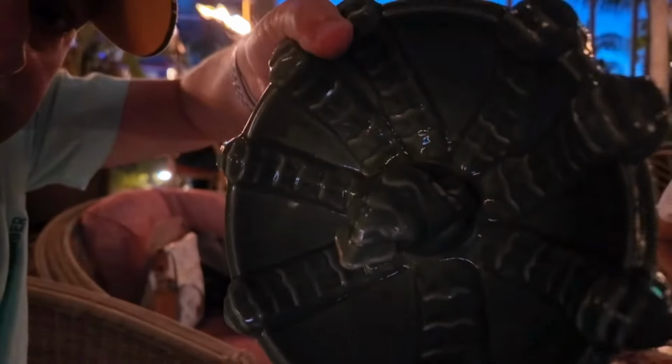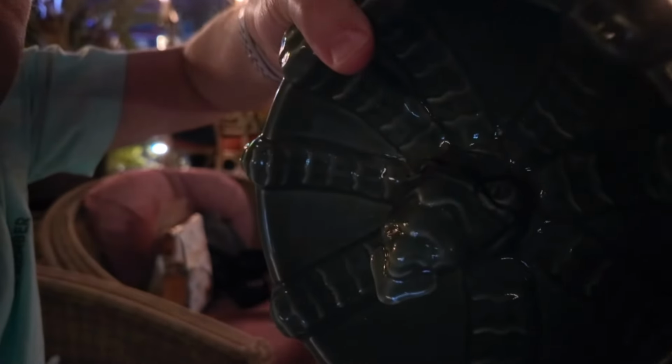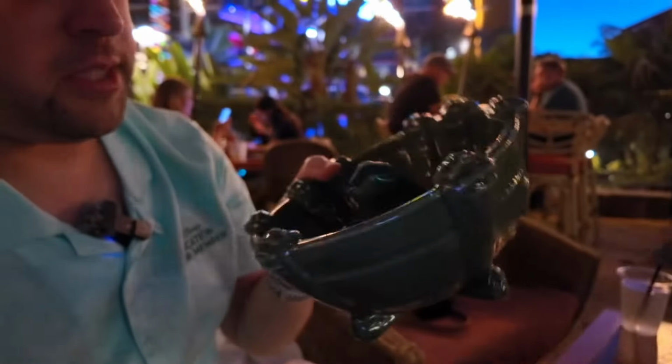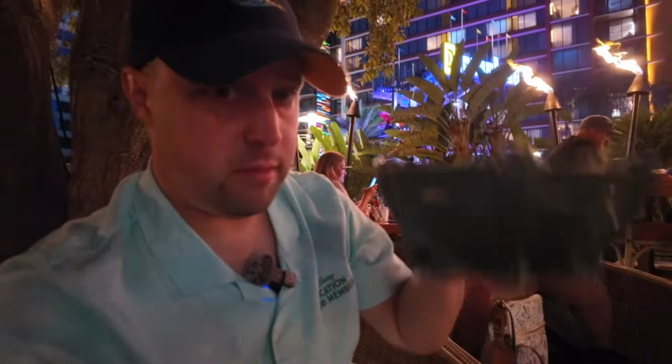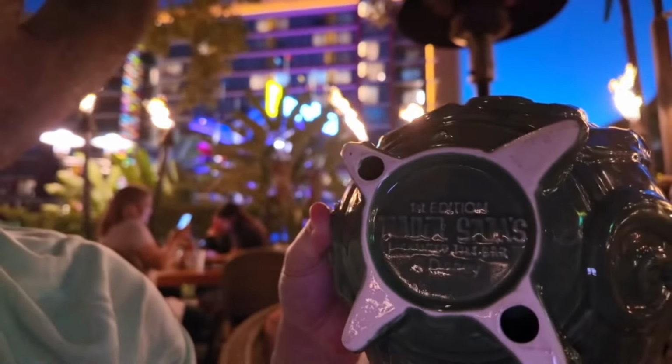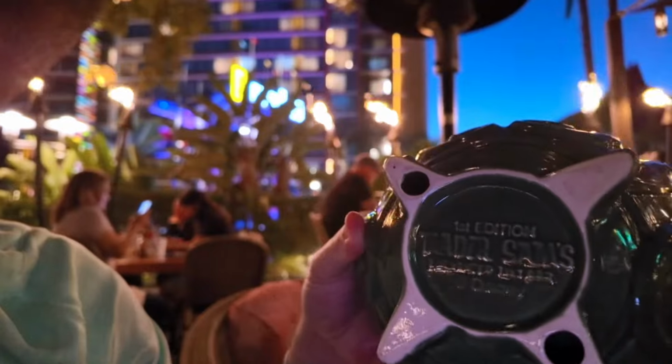Well, I was able to actually get to the bottom of this sea monster creature so you can see what it looks like. So there it is. You can see there's the eyes of the sea monster right there. And I gotta tell you, looks can be deceiving. This is actually pretty deep, and it's heavy. On the bottom, you see right there, it says it's the first edition Trader Sam's Enchanted Tiki Bar, copyright Disney.